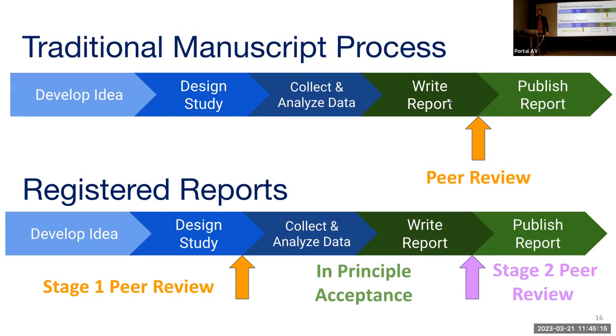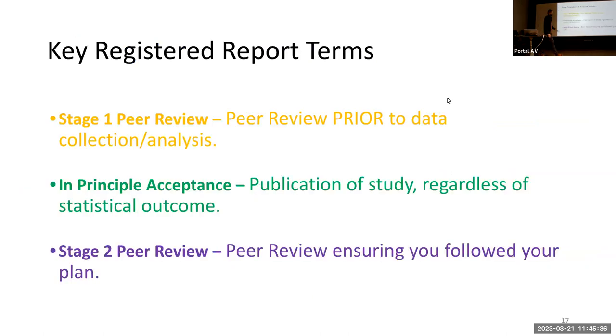All right, registered reports. What we have here is two different timelines that we see. On the top, right, we have the traditional manuscript process. This is the one that we're used to. On the bottom, we have the registered reports. I'm going to walk through each of these. I just wanted to show them to you so that you could see them. So don't worry, these are going to come back up. But we're also going to quickly talk about what these three little key terms are on the bottom.